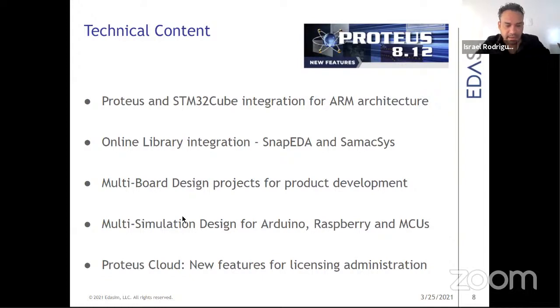Finally, related to the Proteus Cloud version, Proteus Cloud allows students, professionals, or teachers to work from their homes by validating the license on the cloud server.